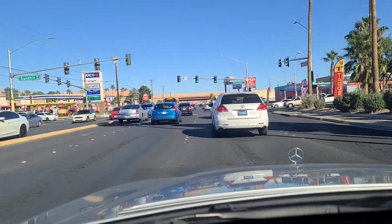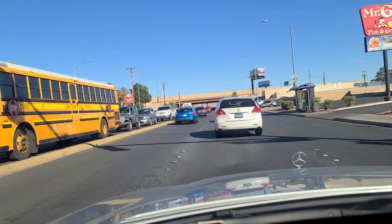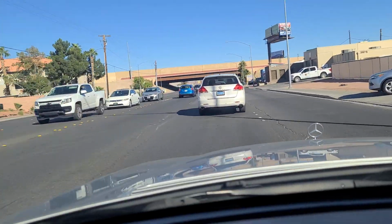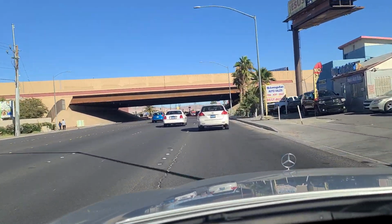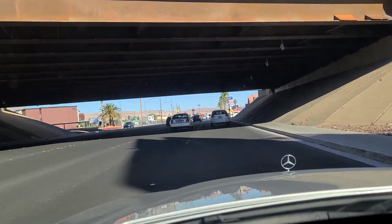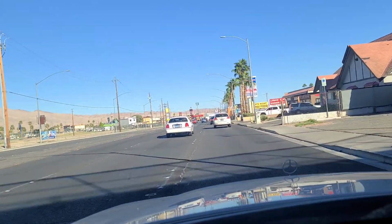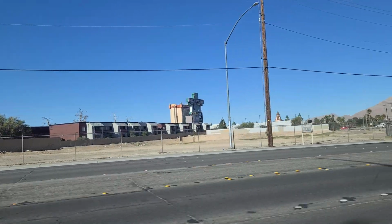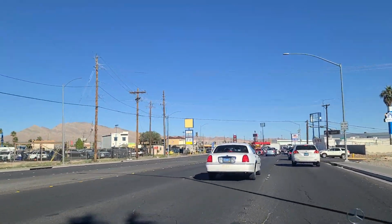Thinking a lot of this is just local traffic, but when you do mix in with the tourists, and the tourists don't exactly know where they're going, it tends to create quite a blend, speed variance to folks driving different speeds as the US 95/US 93/I-515 overpass carries above us. Look out over here at Boulder Station here at the corner of Boulder Highway and Desert Inn Road.